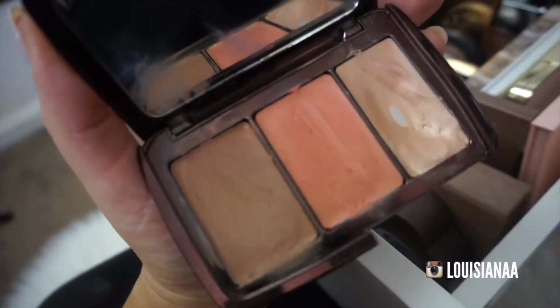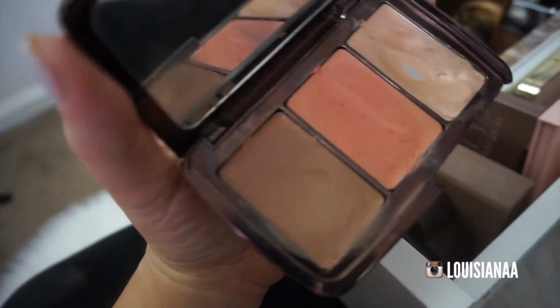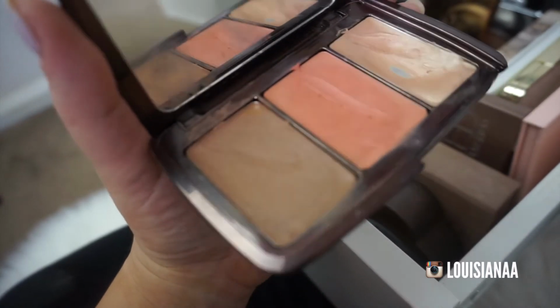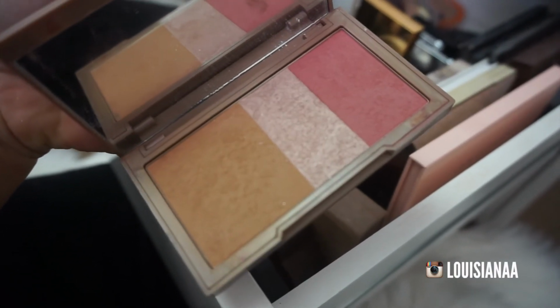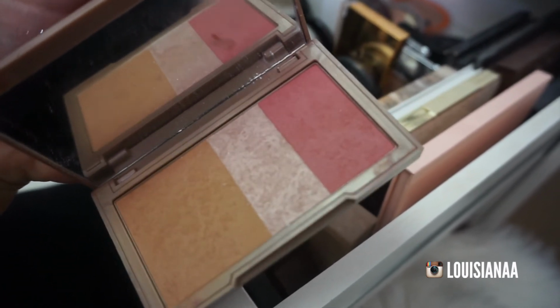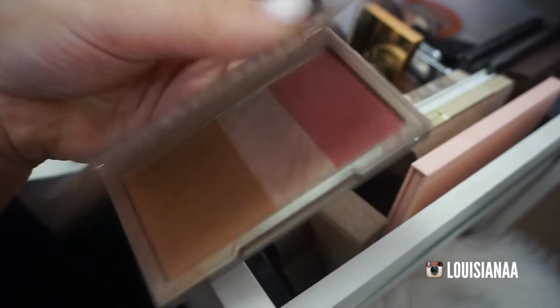This bronzer, this blush, and this highlight, though, is stunning. Like, the way they've made it, it's just gorgeous tones. Oh, Naked palette, good for traveling. I'm really liking the colors. The blush looks really bright, but on the skin, it's not. Good for when I go clubbing, I bring this with me.